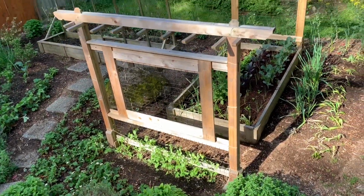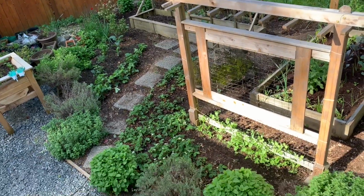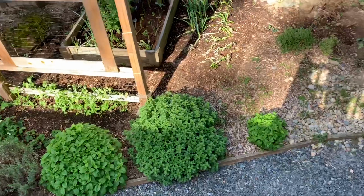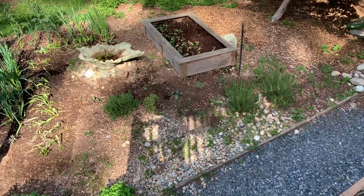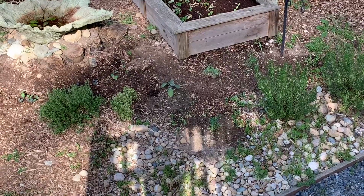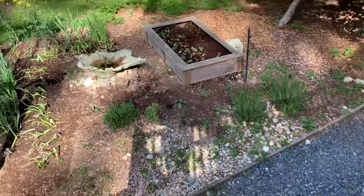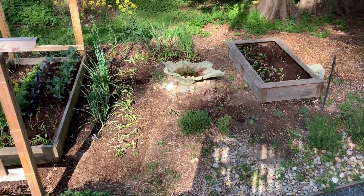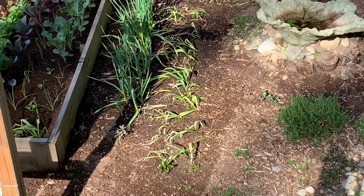Here is a view from the back deck, so you can see the layout better. Herbs are on the border. Got more herbs going this way, a couple of rosemary shrubs, some young herbs I planted about a month ago. There's an English thyme, lemon thyme, sage, lavender, box of greens and strawberries, lots of garlic and allium giganteum plants, still pretty small.